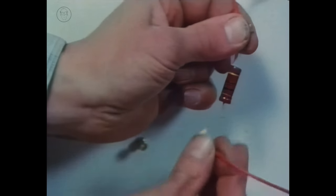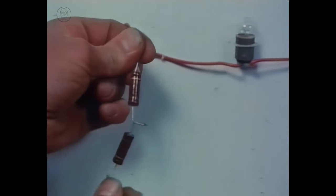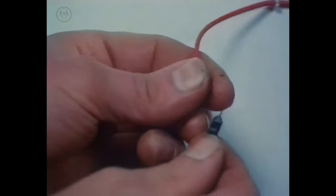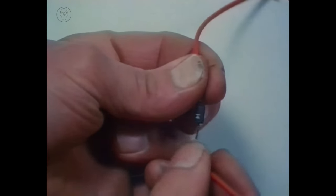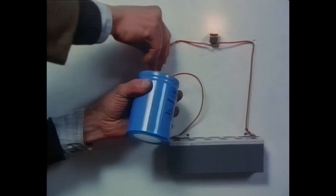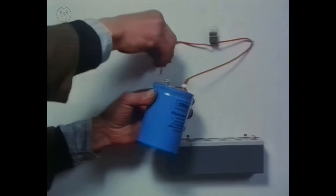A resistor just acts as a restriction and makes the light dimmer. So twice the resistance makes it dimmer still. A diode lets the electricity flow one way, but not the other. A capacitor stores electricity, only letting the current flow until it is fully charged. It can then release its stored electricity again when connected straight to the bulb.